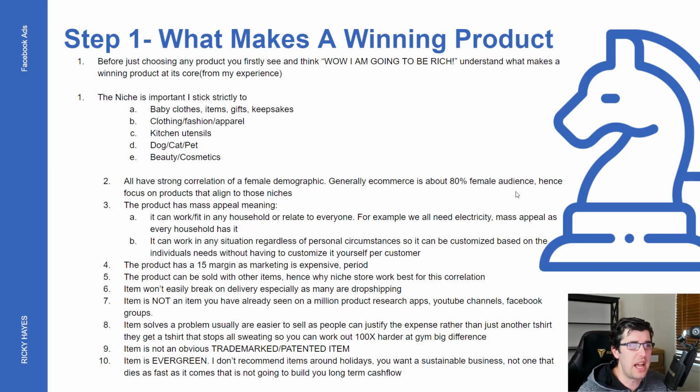So the product has to have mass appeal, okay? And so I like to break down what that means. Mass appeal means it can work and fit in any household or relate to everyone. Think about a bottle of water or a glass. It fits in every house. We want to have a glass. Or think about electricity. Electricity, like what I'm using now, is in every household.